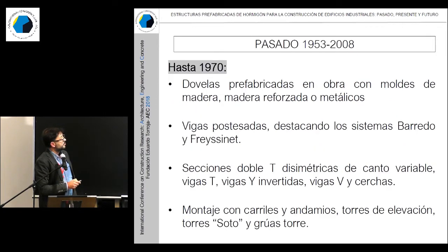Hasta el año 70, ¿qué vemos? Dovelas prefabricadas, moldes de madera, la mayoría de los elementos son postesados, sistema Barredo preferentemente en España y posteriormente sistema Freixenet, secciones muy variadas, que ahora veremos que se van reduciendo, hay cerchas, hay vigas Birendel, hay arcos, y el montaje de todo tipo, grúas torre, torres de elevación.